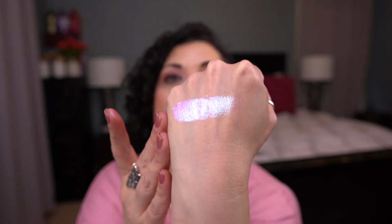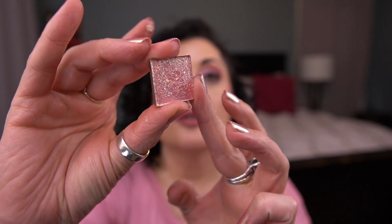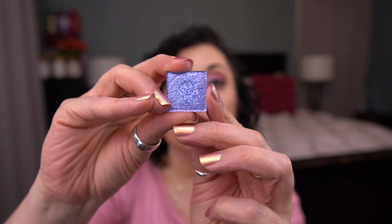All right, so let me show you what these are and swatch these for you. I have swatched these already, as you can probably tell, because they've got like fingerprints in there. Anyway, the first one is called On Wednesdays We Wear Pink. Now this one and the next 3 are a flaky formula. Here we go. Next up I have Tropical Vibes. Wowza! And the third one in this kind of formula is Dirty Little Secret.